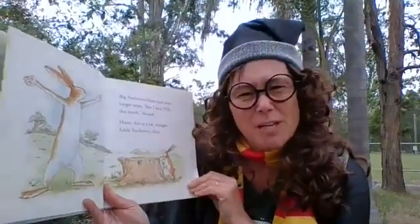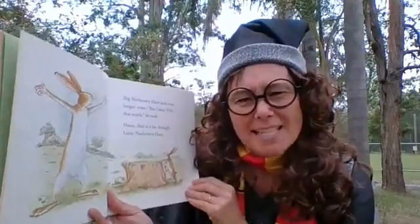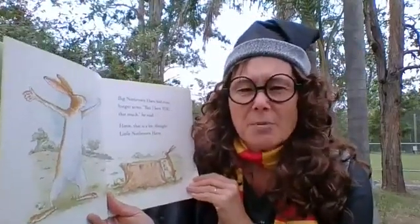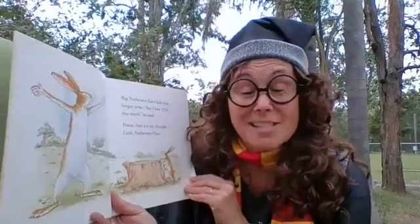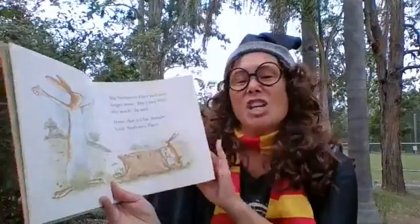Can we measure how much we love each other? I don't think so. Do you think that even though little nut brown hare has little arms and big nut brown hare has big arms, they still love each other just the same? I do too.